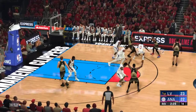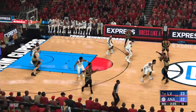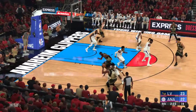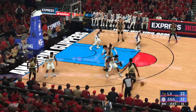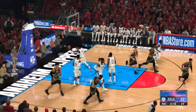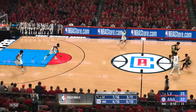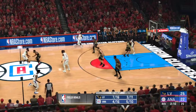Jackson dishes to Mitchell. Back to Jackson. Hayes the pass to Brown. Some nice passing by Las Vegas here. It's Jackson with the drive. That one goes. Count it. Well, you get exactly what you want right there. Clean look, right at the cup. Nicely done. Anaheim trails by 3.